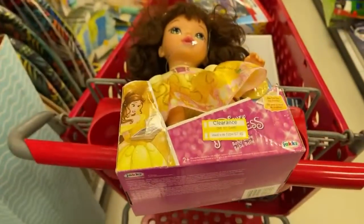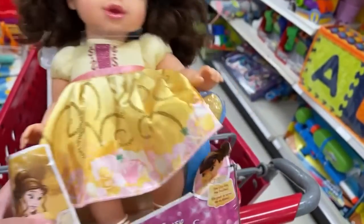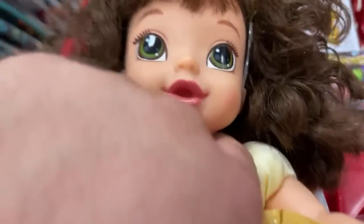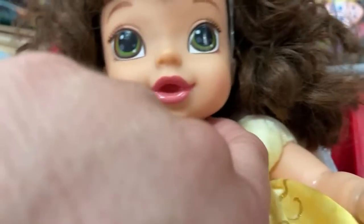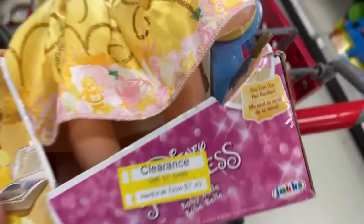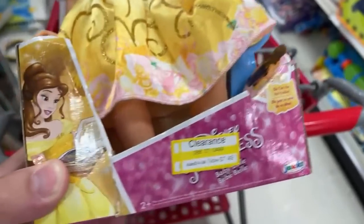All right, time to take a vote, guys. You guys, my viewers, tell me what you think. If you saw this, right? This, I think, may be fixable. It's supposed to support the neck. I think this is fixable in the back. But it has a tear here. What do you guys think? For $7.49, we're going to make almost $20 profit on that. Are you guys pulling the trigger and selling that on Amazon?